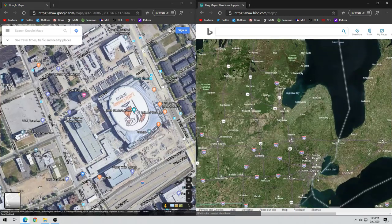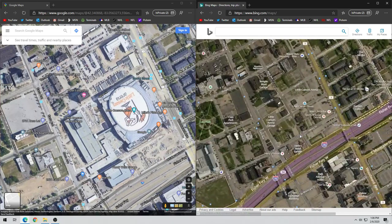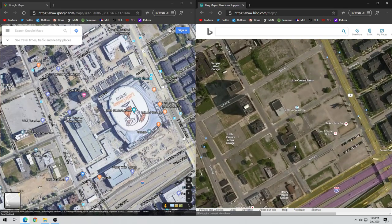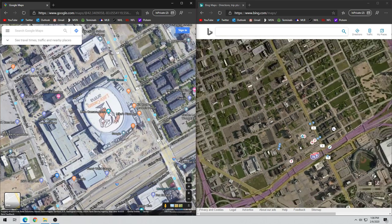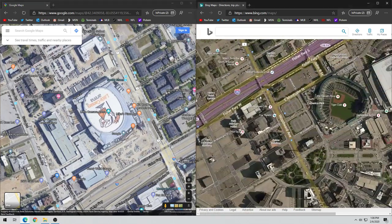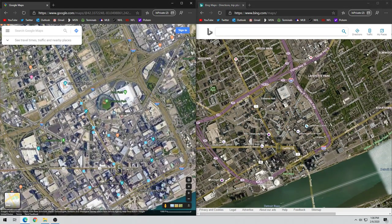All right, Bing. This is your chance to take the lead right here. Oh no. What happened, Bing? It's not even here. They haven't even destroyed anything yet. Ooh. Unbelievable. That's kind of disappointing. Not even close. This is before Little Caesars Arena was even started. Oh my goodness. So Detroit, I'm assuming, is probably very well behind then.